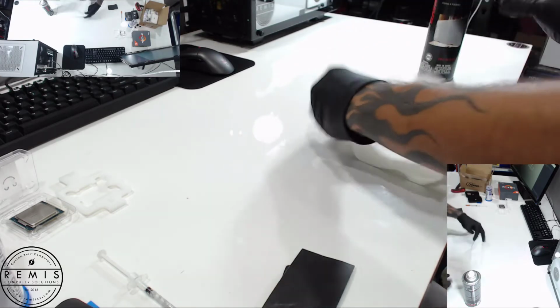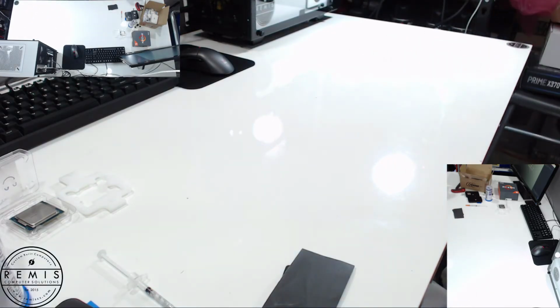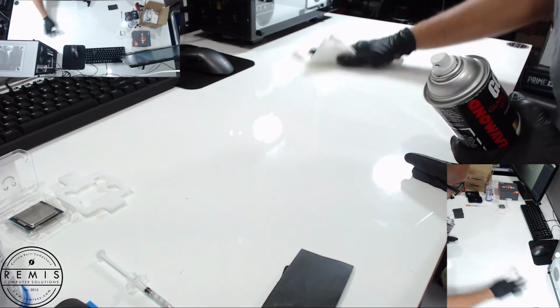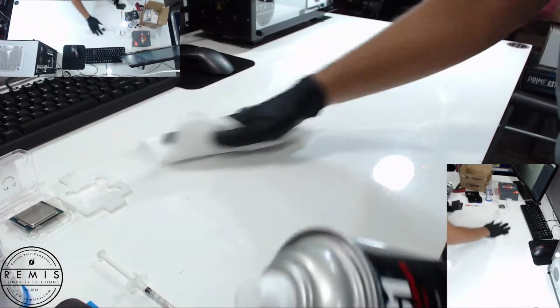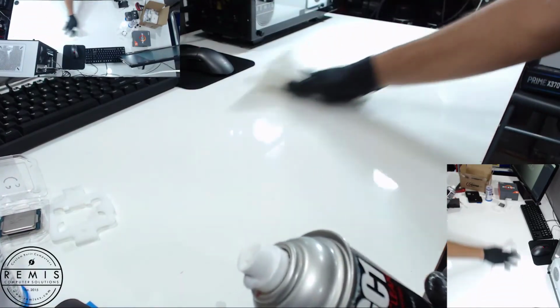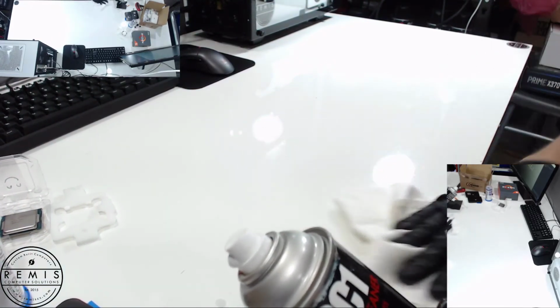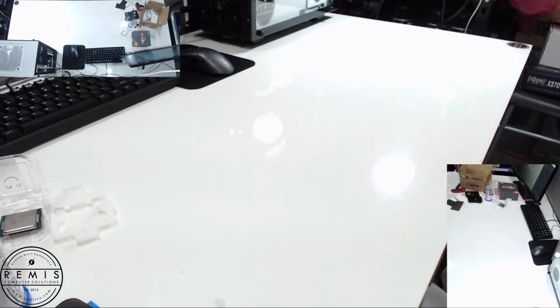My wife is waiting to go to dinner, so I want to make sure I don't take too long. But I got these down to about 30 minutes, and then I'll let it cure in the clamp. Since I don't have any other delids today, I'll probably leave it overnight, but really it just needs to be in there about an hour.